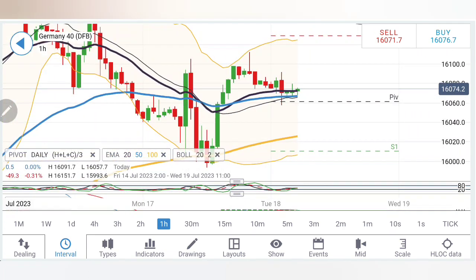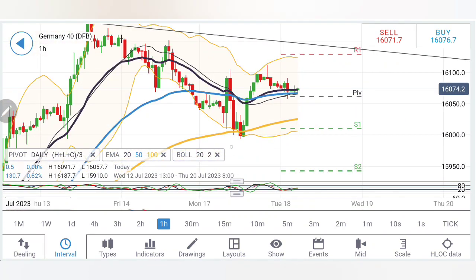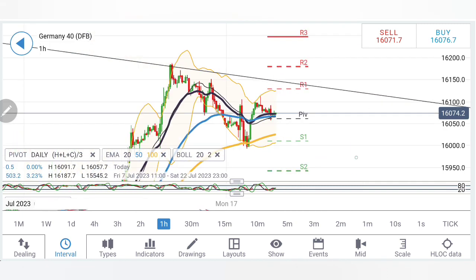Coming to the hourly charts here. Now look at the hourly. See, earlier drop till 16,000. Then on the hourly charts, a V-shaped recovery here. It has come back and it has breached 16,100 levels. The only important point to note here is it has not yet breached below the 16,150 or 200 zone.